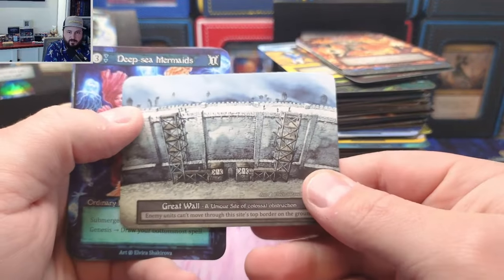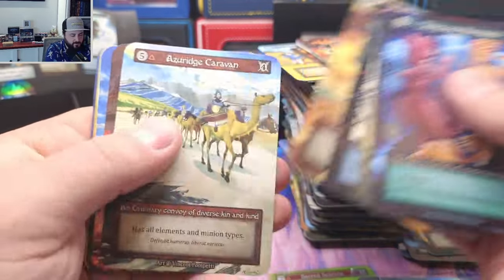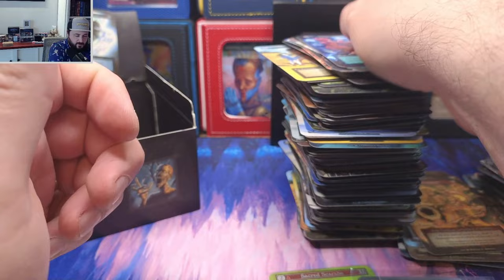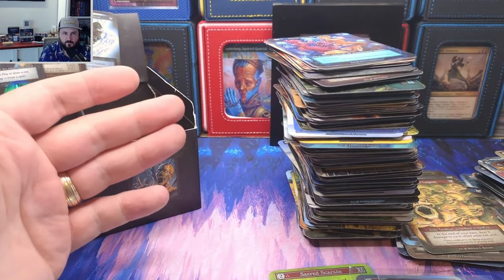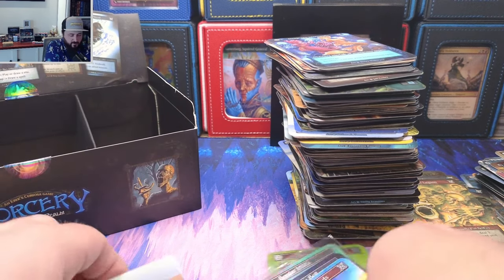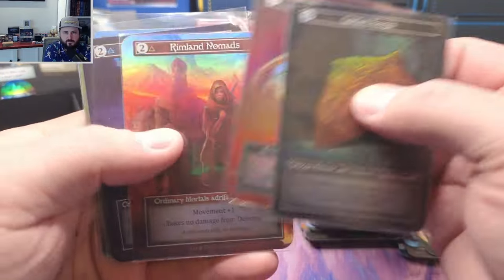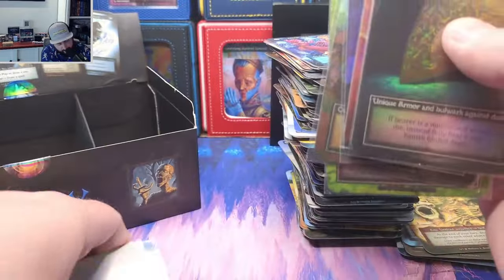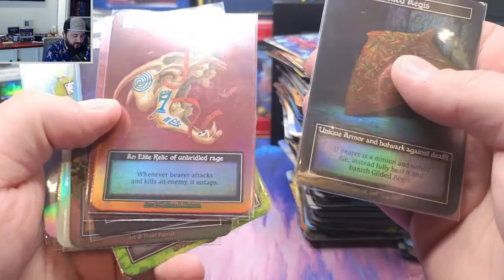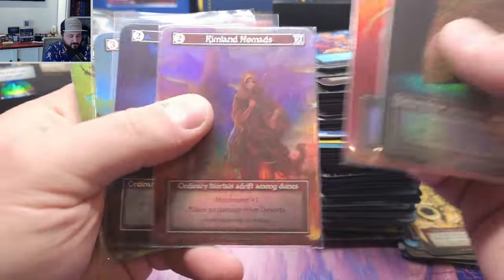Oh, nice. We ended up with 8 uniques here. Awesome. Spectral. Deep Sea. Yeah, okay. So, really nice with the Death Dealer. We got the Pact with the Devil. And then, obviously, with the foils, we did get the Gilded. The Gilded's a great foil, and same with Screaming Skull to get. Again, I think Screaming Skull is gonna be something. I'm gonna try to make a Battle Mage deck and do something like that.